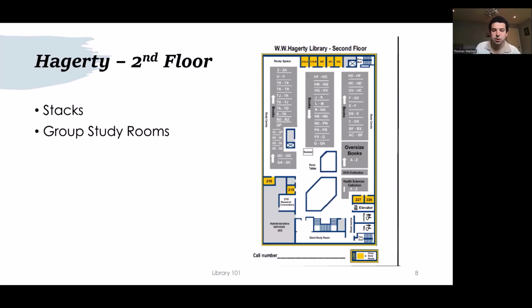Then we're going to move on to the second floor. This is where you'll find most of the books, and you'll find more study rooms as well. All those little yellow rooms, again, those are private study rooms. But you'll see where it says the stacks. That's what we call the shelves. Book shelvings are referred to as the stacks, and you'll see that term again on the website when I show you how you'd actually find where a book is located.